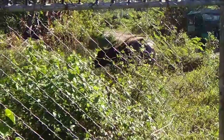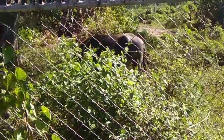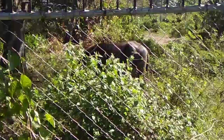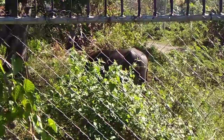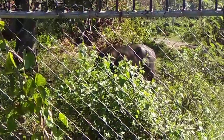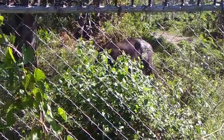But look at that. Look at that one. I think it's female. She's just having such a good time this morning, getting something to eat. And then they'll fill its belly with water. It may work in the field. Maybe it's already worked in the field. But nice, huh?